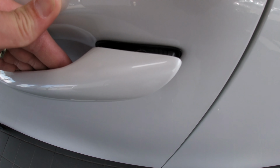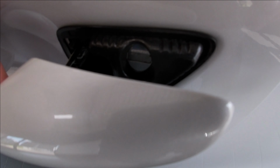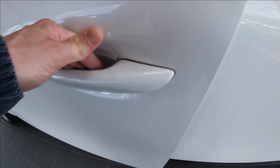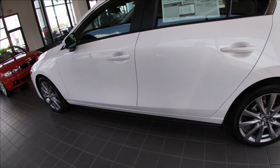Here's that keyhole I was talking about, right behind here. So you'll have to pop that key into there and twist it while you're holding the door open, or the door handle open.